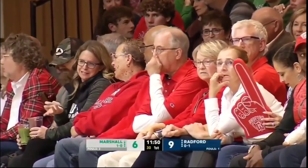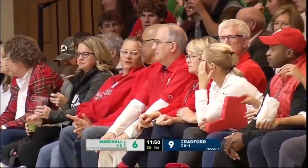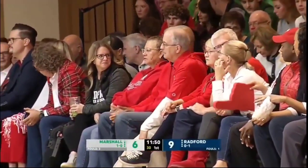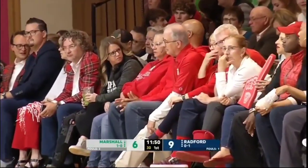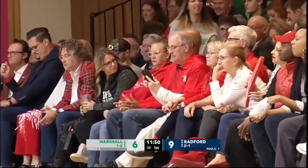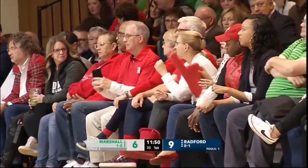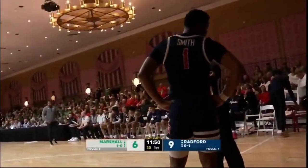So some happy Radford fans, so far. Just a 9-6 lead. Both teams really have not had a great time scoring the basketball. Radford's had just a little bit more success. Radford is 87 miles away from the Greenbrier. Meanwhile, Marshall is 123 miles away, and we're right across state lines when you get down to this part of the state in West Virginia. And they have packed out Colonial Hall.